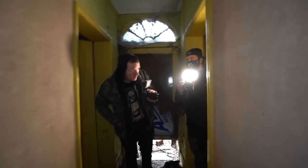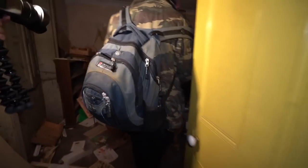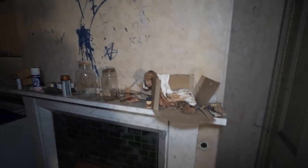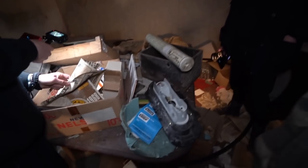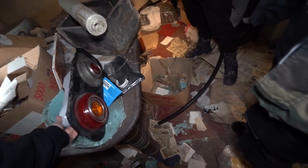Oh, what's in this room? Oh man, look at the cobwebs there. Well, it's a pentagram. Someone's drawn a pentagram on the wall. It just feels super relaxed down here. You don't feel anything down here.